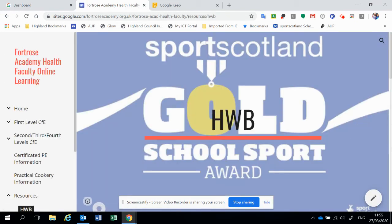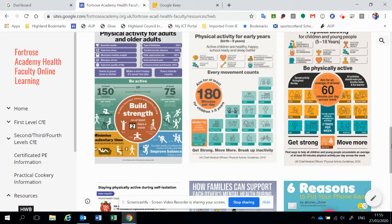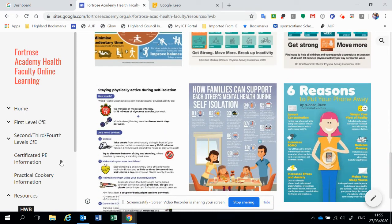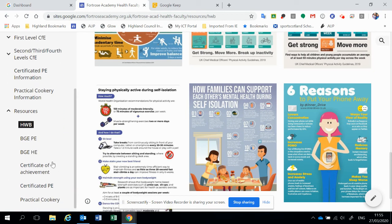where I've put lots of infographics for health and wellbeing, some information for you, particularly at this time, around physical activity and looking after mental health and your physical health and what you can do as families to support each other during isolation.